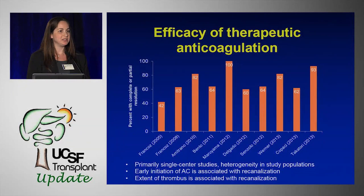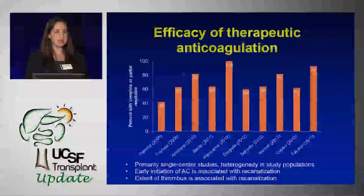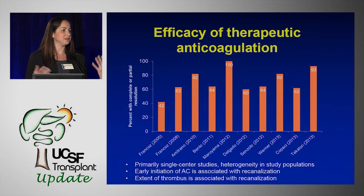What's important to note is that these are primarily single center studies. There's a large degree of heterogeneity in terms of the study populations, specifically the acuity of the thrombus and the extent of the thrombus. One theme that emerges looking at these studies is that early initiation of anticoagulation is associated with a higher likelihood of recanalization, and extent of thrombus is also associated with recanalization. So the more extensive the thrombus, the less likely the patient is going to either partially or completely resolve the thrombus. That being said, even with complete occlusion, there may be some benefit in terms of preventing thrombus progression.